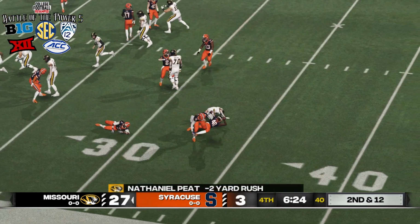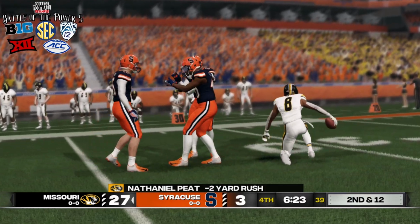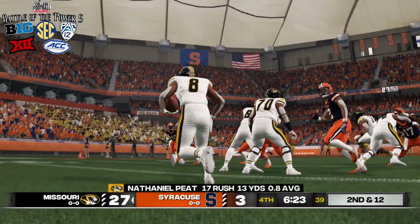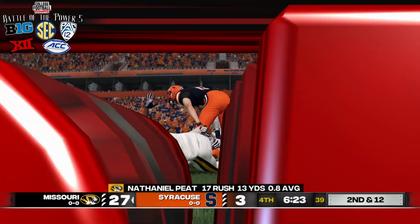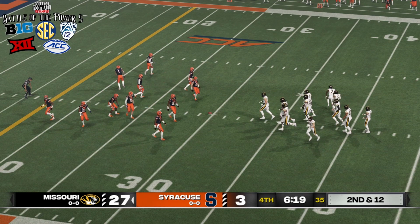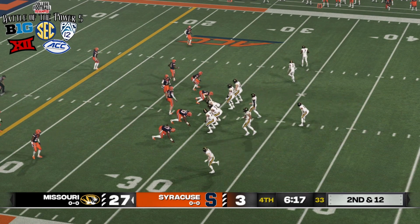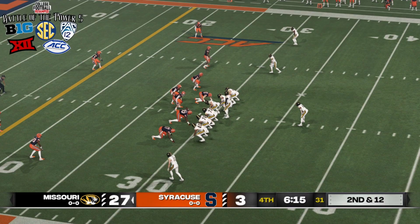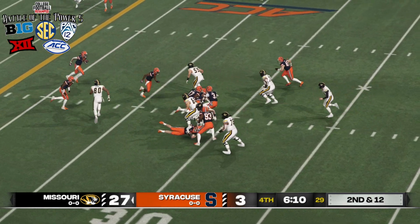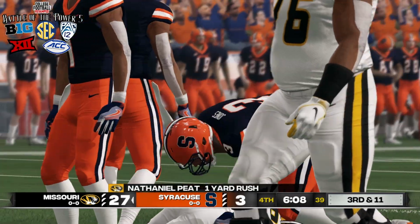He's tackled around the 30-yard line. Second and 12 coming up here. Ball on the 30. Tackle at the 28-yard line.